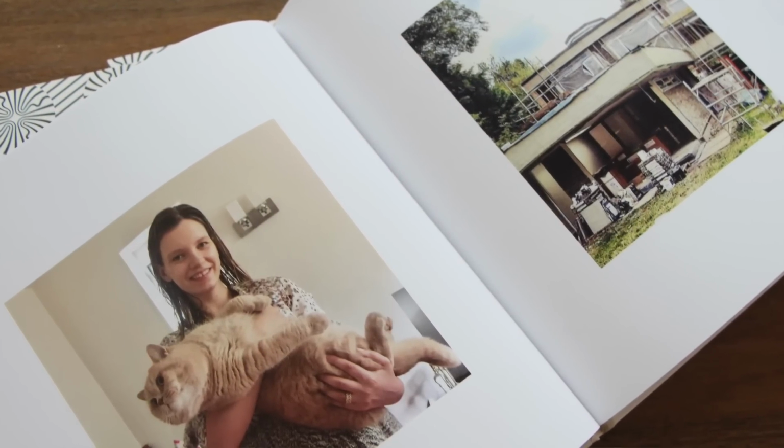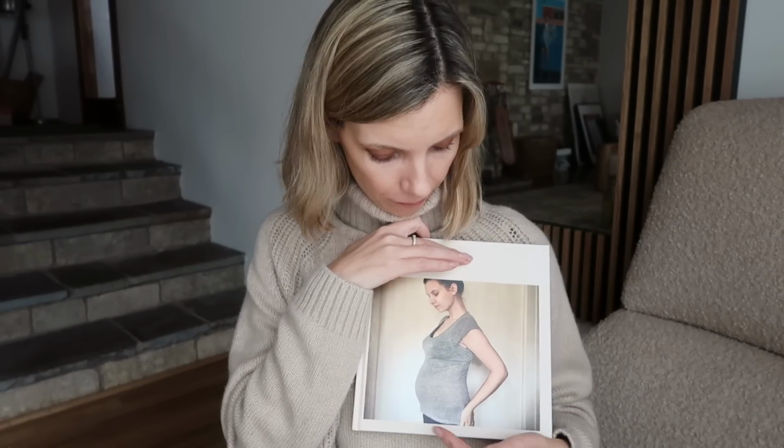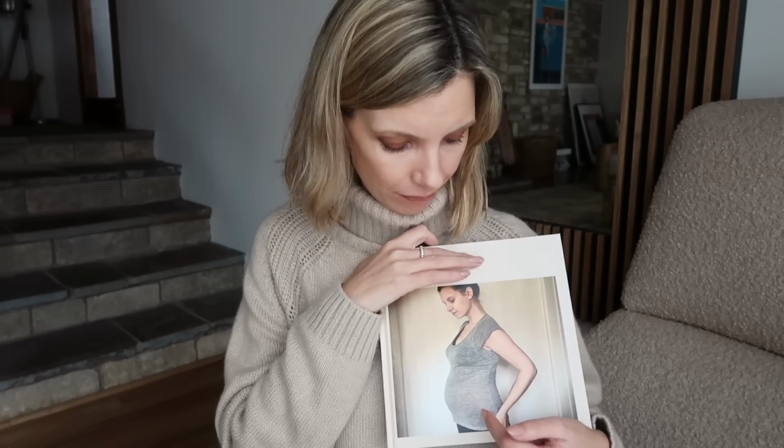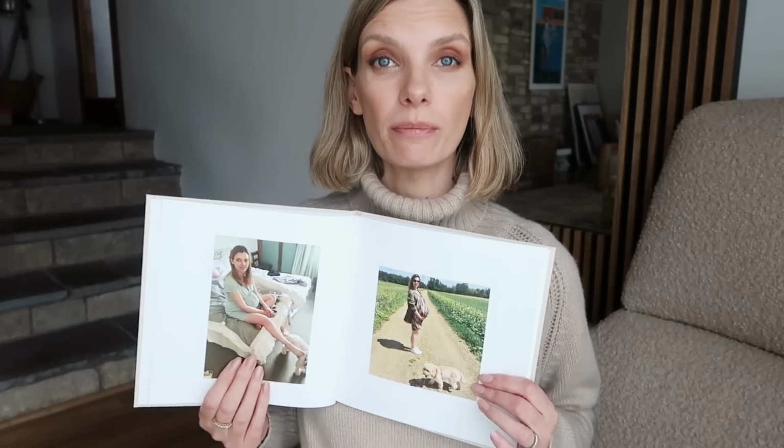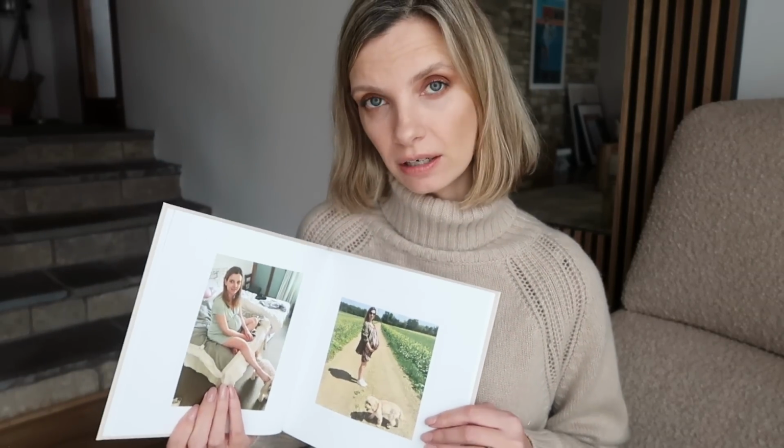So what I've done is, I'm doing a book for every year since 2015. 2015, I'm pregnant with my first baby there, with my daughter, who's going to be 9 this summer. Let me show you some pages inside. It's kind of tricky because I don't really show my family online, but if you can see the printing quality, it's really nice.